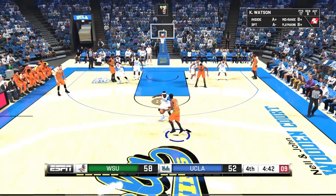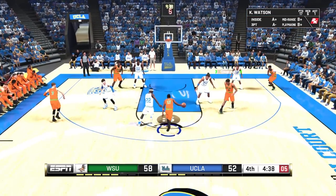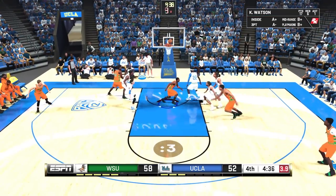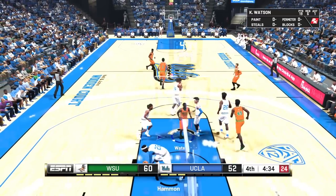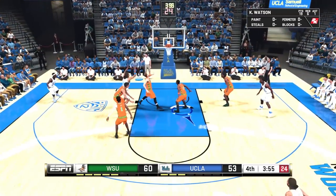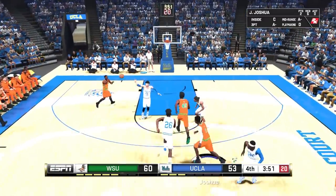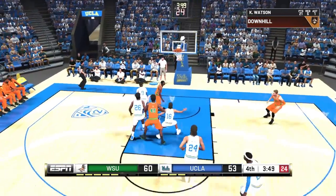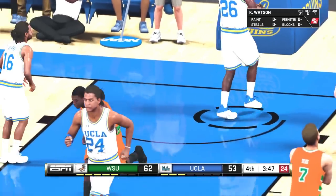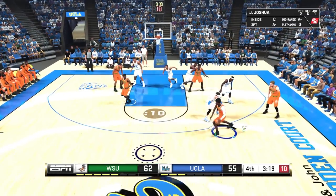Now, we took on UCLA 0-3, looking for our first victory, and here we are in the fourth quarter, and King Watson definitely went to work. Started this quarter with 17 points, and we really went to him to be the closer. Here is Elias Dulac with the defensive board. Jarvis Joshua up the court to Watson, and he gets an easy layup, and that one puts him over 20 points for the first time this season.